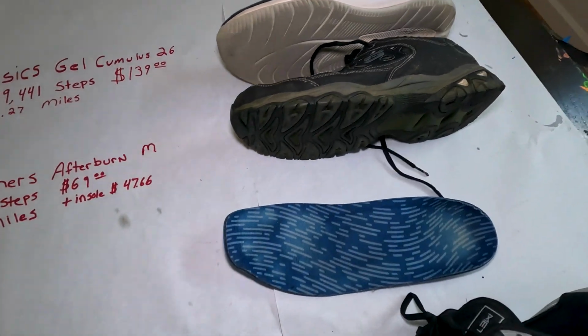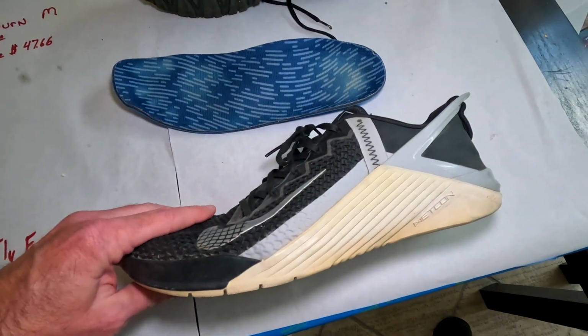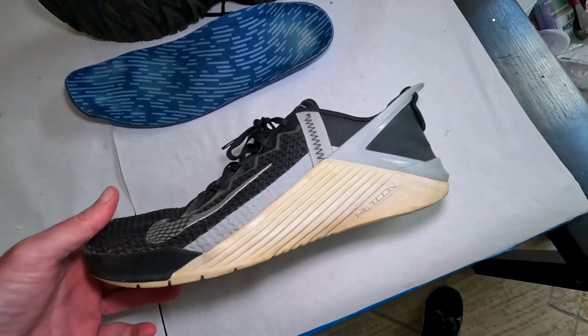Okay, and the last one, I had to cover this because my wife got me these. This is the Nike Metcon 6 Fly Ease. Now, this was one of the first shoes that ever allowed you to just slip it on without having to tie it. And I'm going to demonstrate that now.